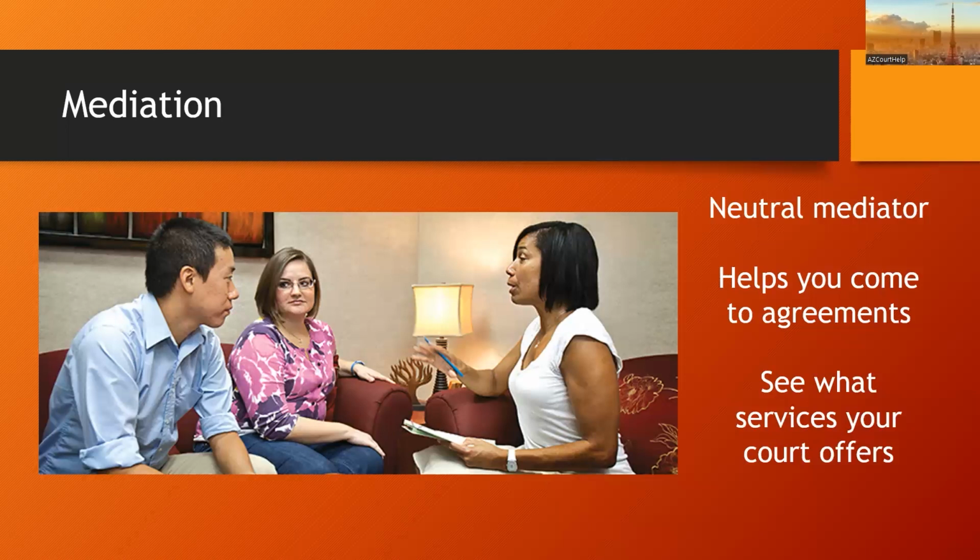In some counties, there's some mediation available even before you file anything to help you work out agreements before you even file papers. And in some counties, you have to have filed to qualify for mediation. And then mediation services also are available in certain situations even after your divorce is finalized. If you run into a future custody conflict and you'd like some help from a mediator. So your court will have those details.